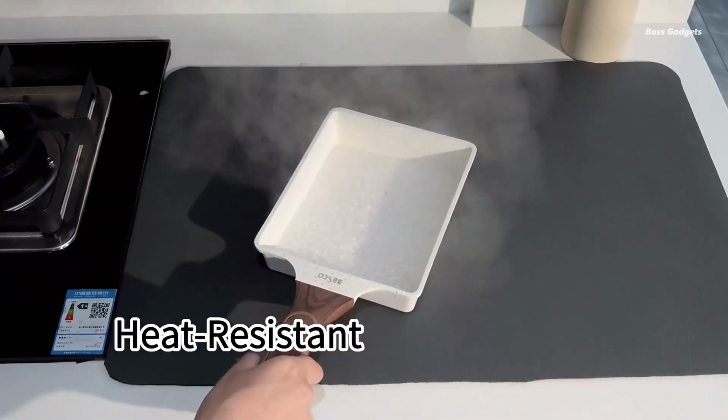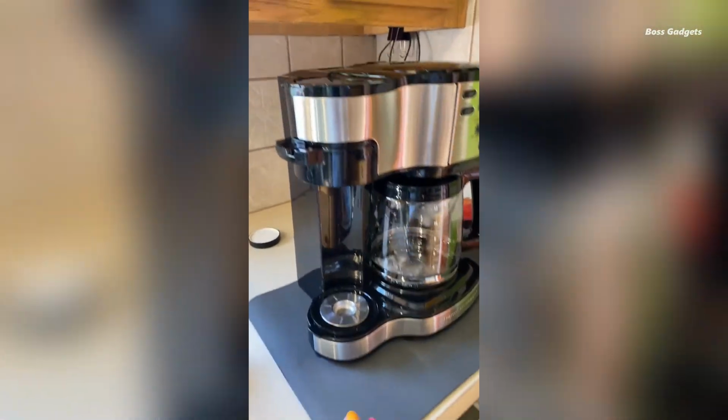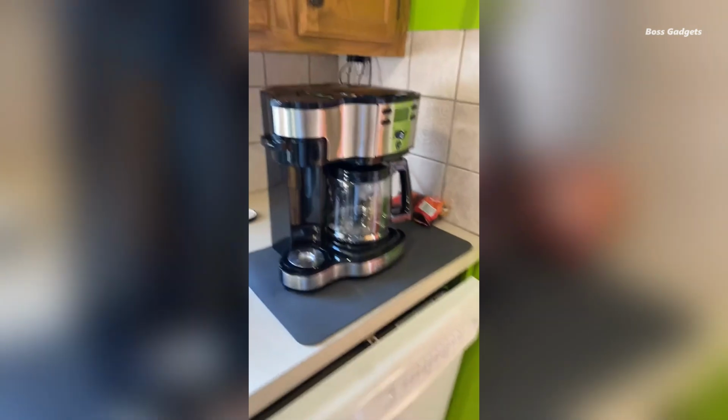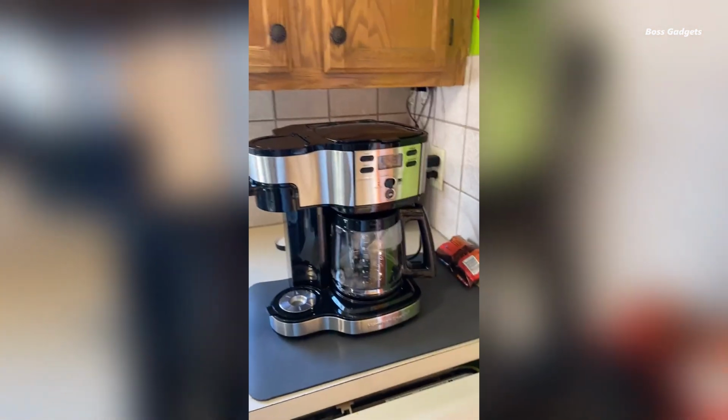Beneath the stain-resistant top lies a super-absorbent soft diatomite layer that instantly soaks up splashes and drips before they can reach your countertop. With up to 90% porosity, this quick-drying mat eliminates constant cleaning and air dries rapidly after use. No machine required.